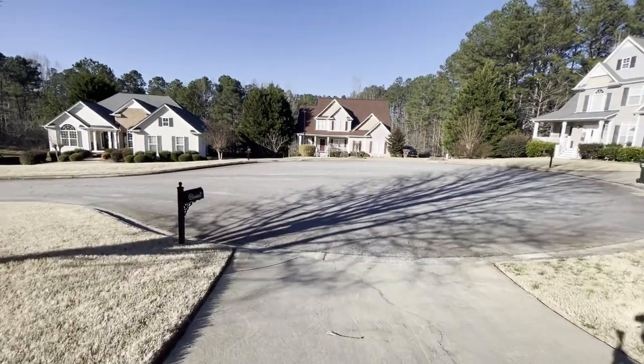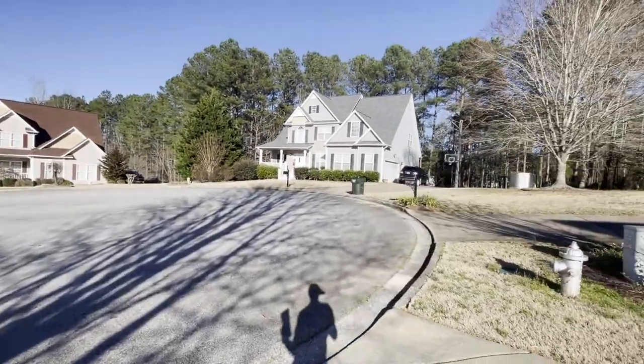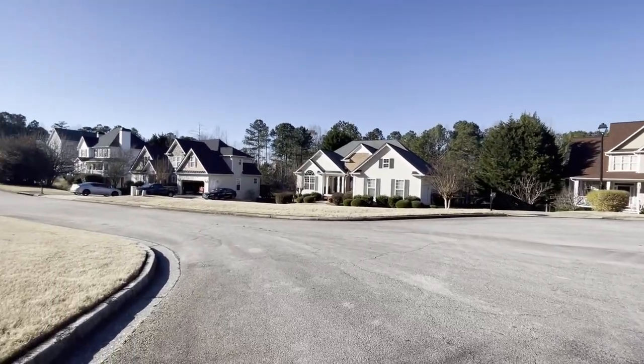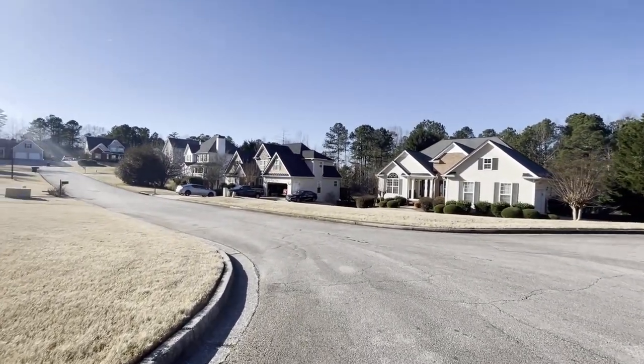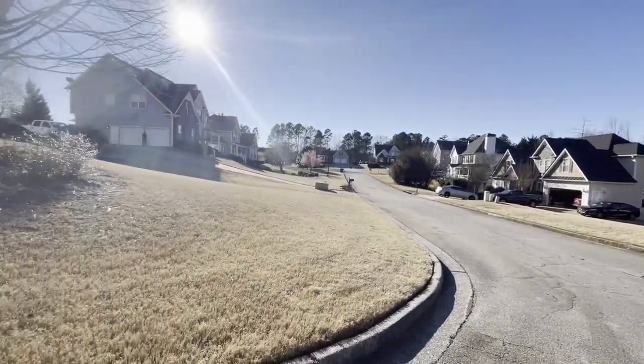All right, guys. So we are at the $450,000 price point for Douglasville, Georgia. This is the neighborhood style that you can expect in that price point. You get a lot more acreage, you get bigger footprint homes, bigger square foot homes.